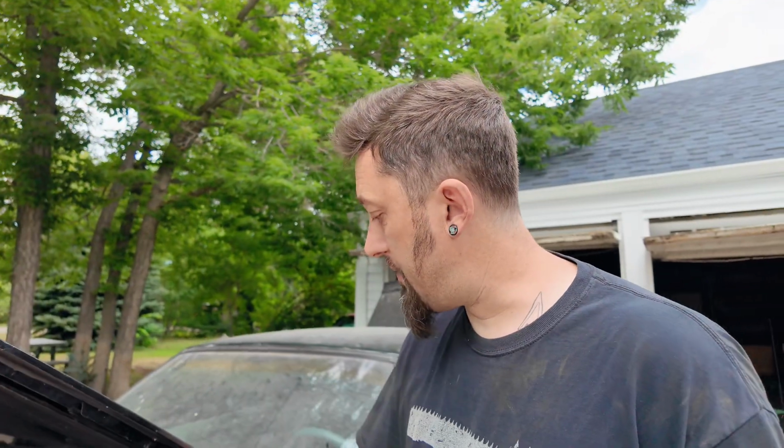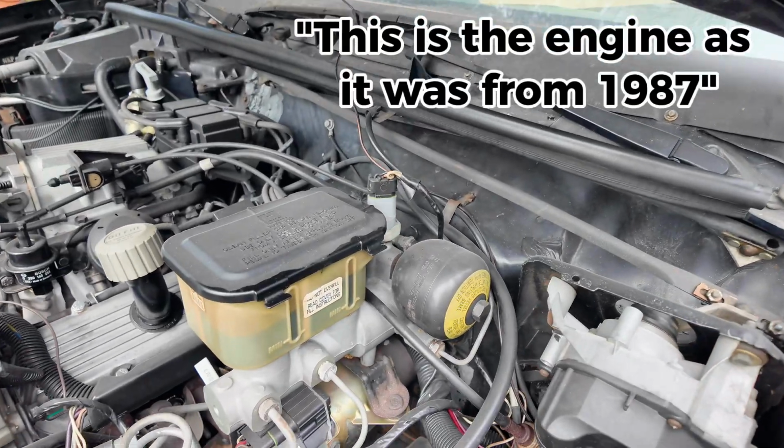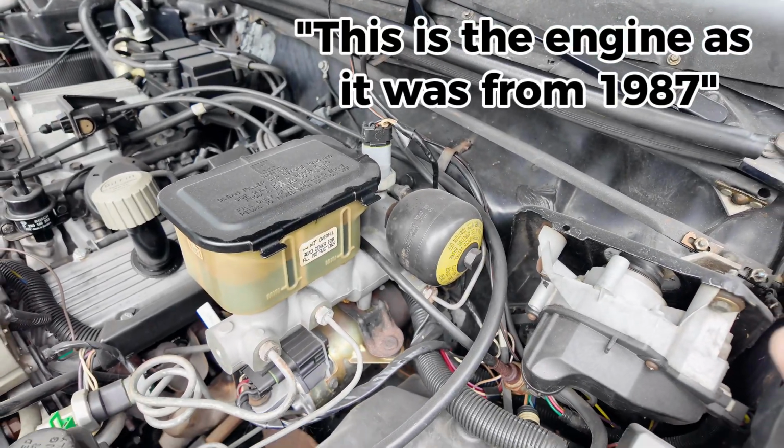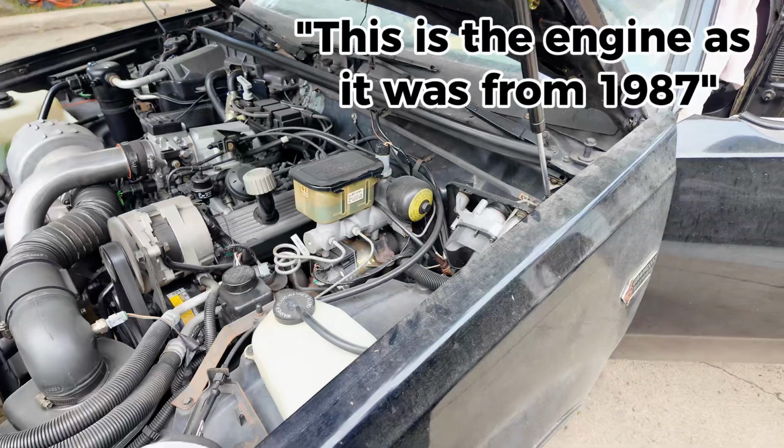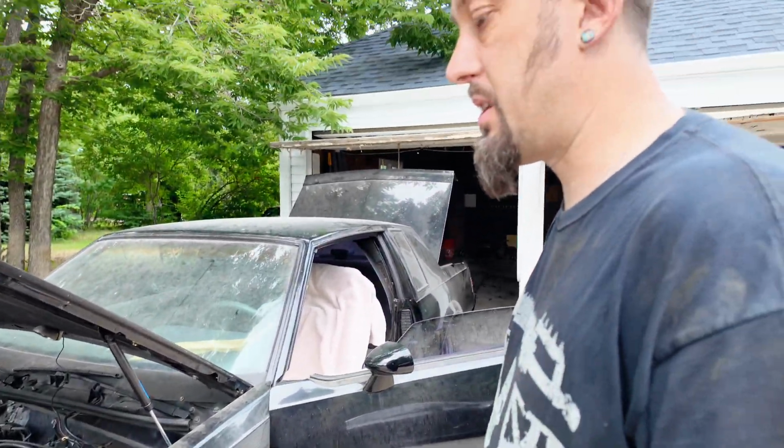I do know that we have had the vacuum system on the brakes fully rebuilt. This is actually a pretty tricky little system. 3R Automotive had a professional completely restore the original braking system, so we didn't have to put anything aftermarket in there. This is the engine as it was in 1987. It's nice. Got 74,000 miles on it and looks like it barely drove off the lot.